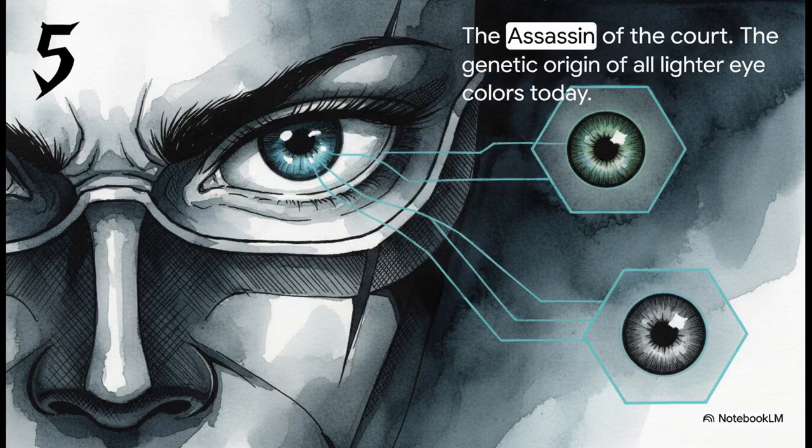Okay, next up, at number 5, we have the origin of all lighter eye colors. Seriously, before this color appeared, every single human had dark eyes. So please welcome to the stage the assassin of the king's court, blue eyes.